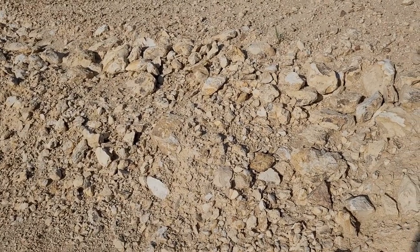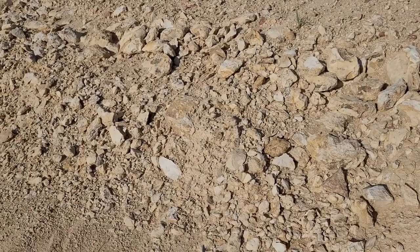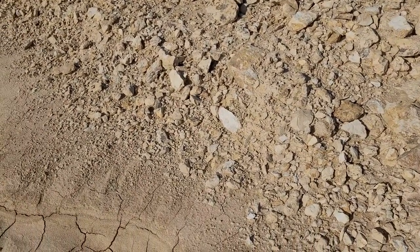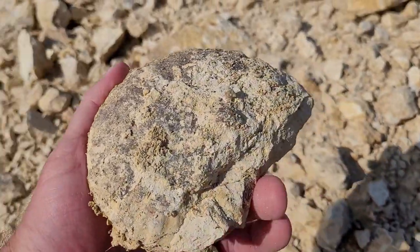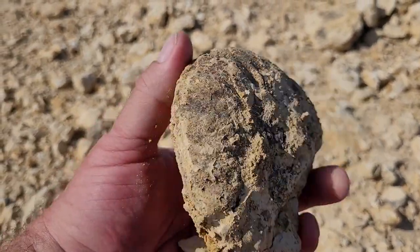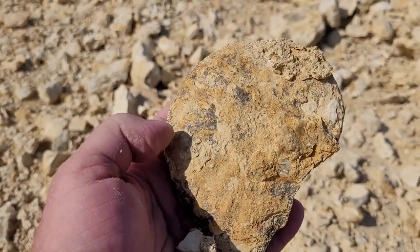All right, I don't know if you can see it or not. I'm not even sure it's an ammonite, and definitely not sure if it's whole. Little different one than what I've been finding, so let's take a look at it. Let's see what this is. Well, it's an ammonite, all right. Doesn't look whole at all.